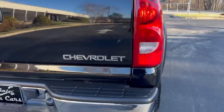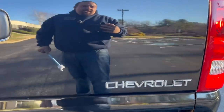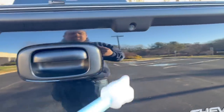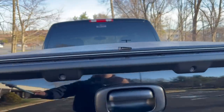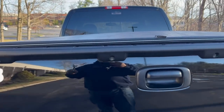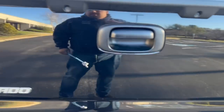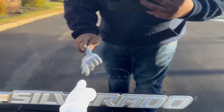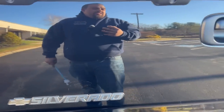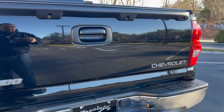Original tail lights. Rear bumper is in nice shape. A little bit of a ding right there. Tailgate has a few little minor scratches right there. It's got the nice, I do like this. My truck doesn't have that. My truck has kind of a smoother tailgate cap. I think I'm going to try to upgrade because this has got a little bit of meat to it. You can see here what looks to be maybe remnants of an old dealer tag that was on this truck at one point that is not anymore. I mean, you can see my reflection pretty well in the tailgate of this.